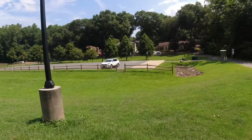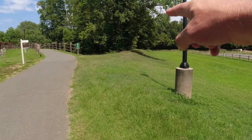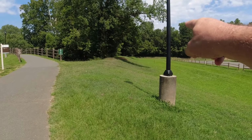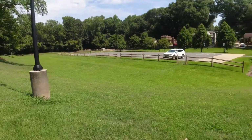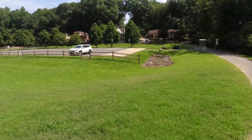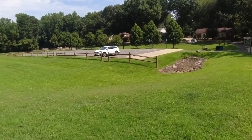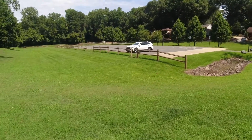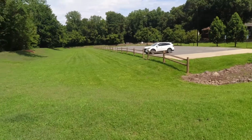Yeah, looks like the Frisbee golf course, that's hole 18 there. So it probably starts over there and goes that way and completely around. And got ample parking over here as well. But really, if you want to go kayaking and canoeing, you really have to go to the other side that we came from and bring your boat down there.